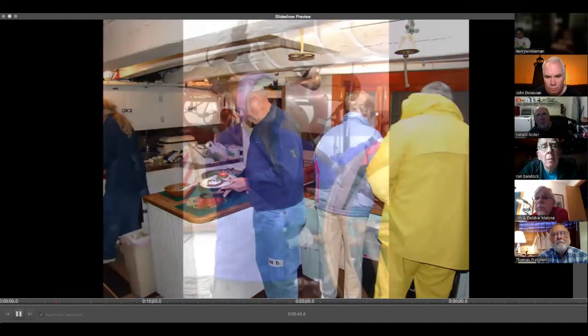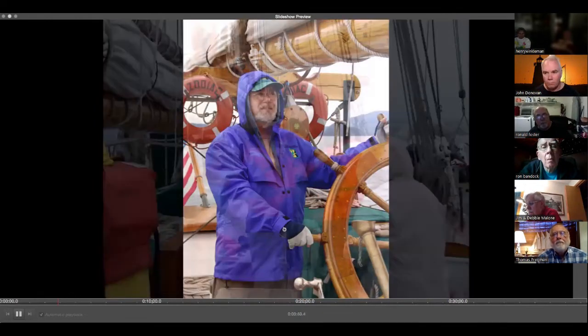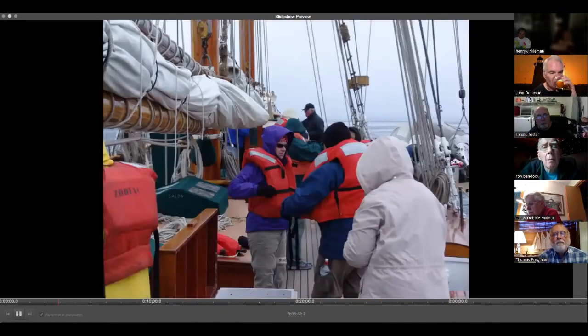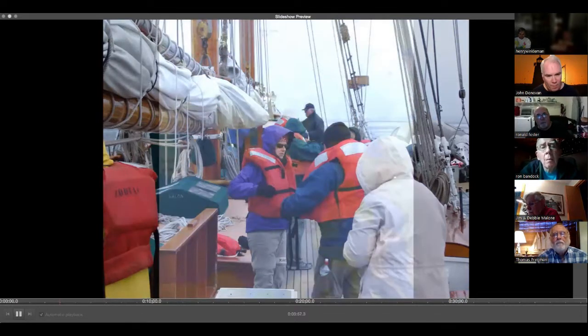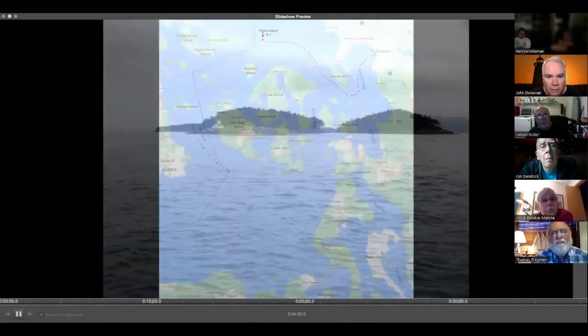Here I am, Ron Foster, at the helm, taking my turn. Time to don the life jackets as we approach our first lighthouse. Our first lighthouse, Patos Island. A distant view of Patos Island.